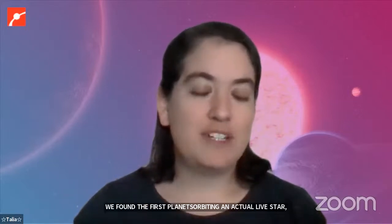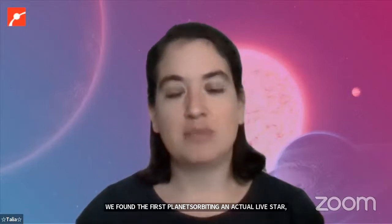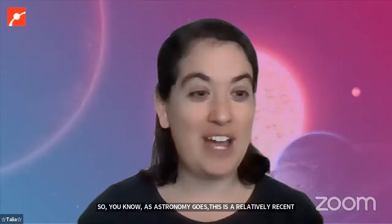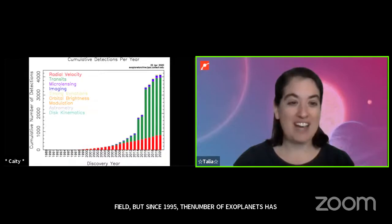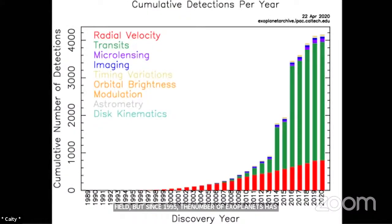As far as astronomy goes, this is actually a relatively recent field, but since 1995, the number of known exoplanets has really just skyrocketed. And Katie can show us a graph which really displays exactly how fast the numbers jumped once we started finding them. You don't have to worry too much about the colors here. The colors indicate how we find them. There's a couple of different ways to find them, and I'm going to be going into a couple of those. But you can see how rapidly this field has been growing over the last couple of decades as the numbers just go up and up and up and up.